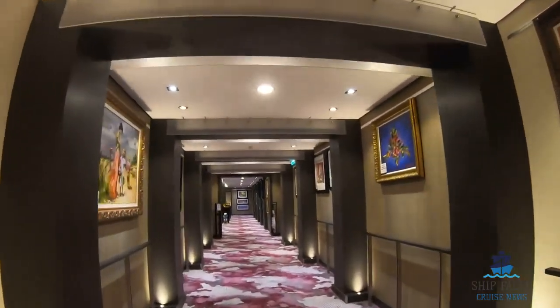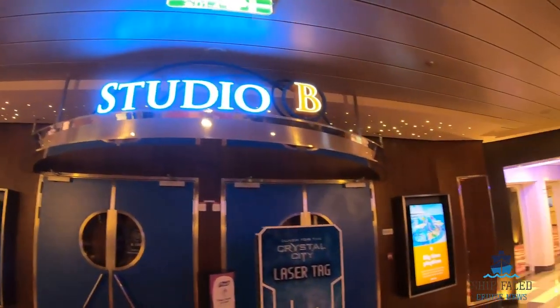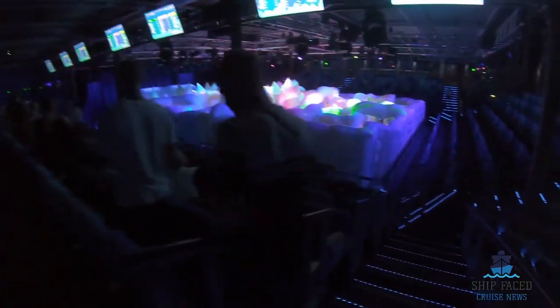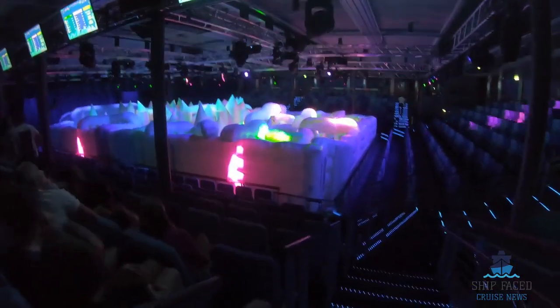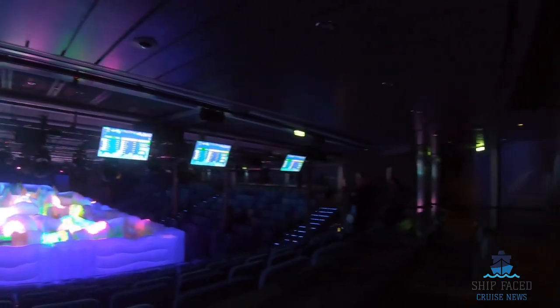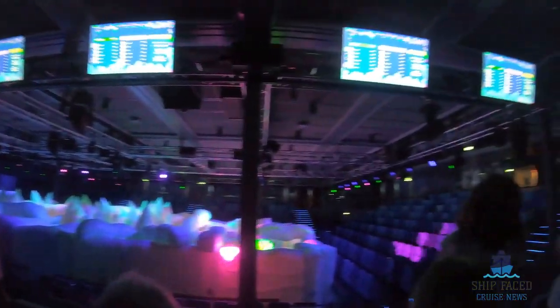As you come out of the art gallery, you will find Studio B, which is the ice skating rink on board. It is also a multi-use arena, and this is it set up as the laser tag. And it was a really fun laser tag arena, and they also use it as a Red the nightclub experience, so it's a very good multi-use area.